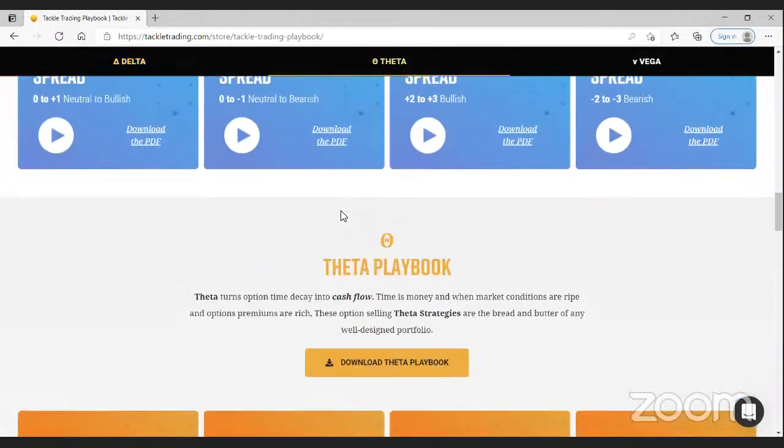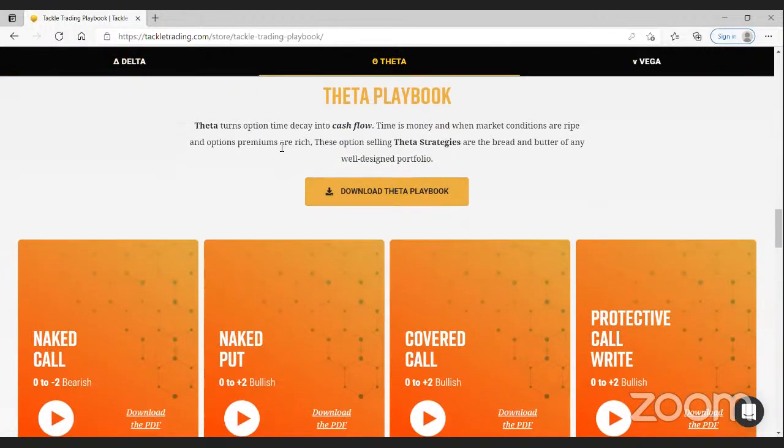Then you've got Theta, or cash flow, right? Theta, or time. The cool thing about options is we can sell them. You want to buy it? Well, I can be the one that sells it to you. You can give me that money and I'll put it in my account. And well, I hope you're wrong in that example, right?